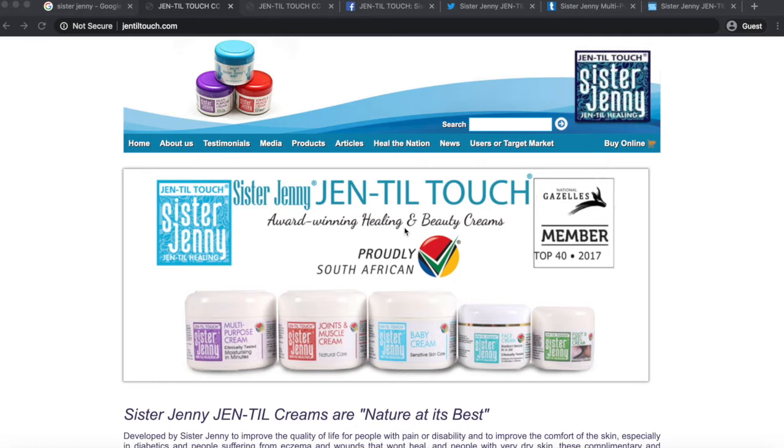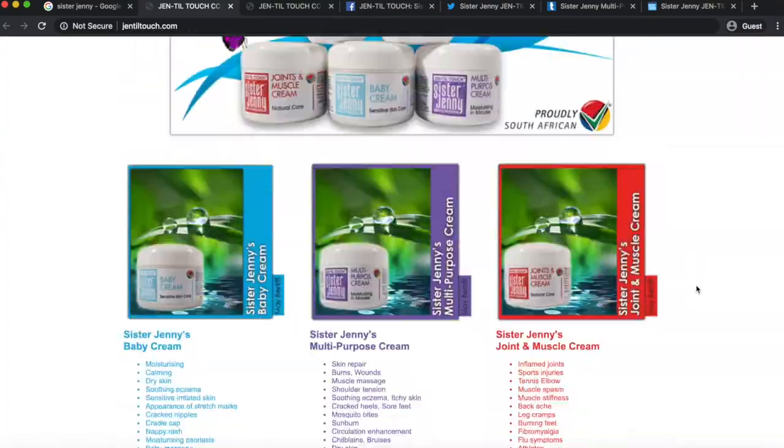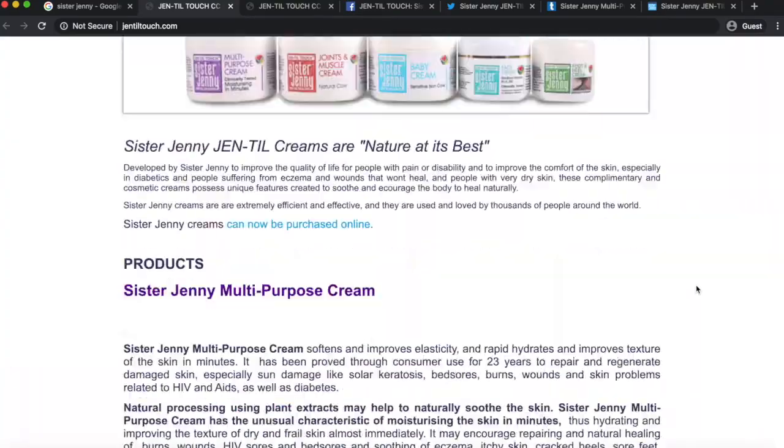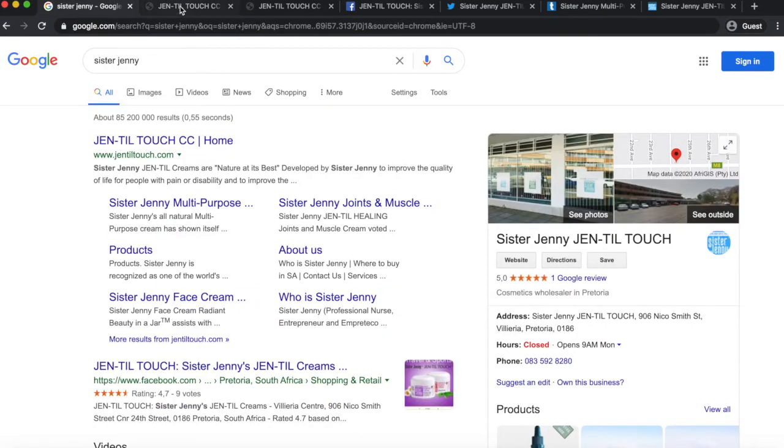So we've got a client and her name is Sister Jenny, and she would like to revamp her existing store. Okay, so this is her website currently, and she came to me and she said, Bertha, we've got to redo this and make it more attractive. And I've taken her on as a client, and we're going to redo the store completely. Now, if you go to Google and you Google Sister Jenny, this is what you'll find.